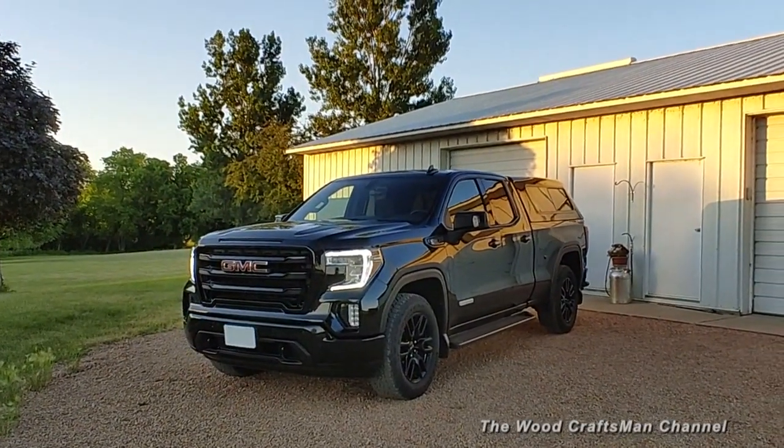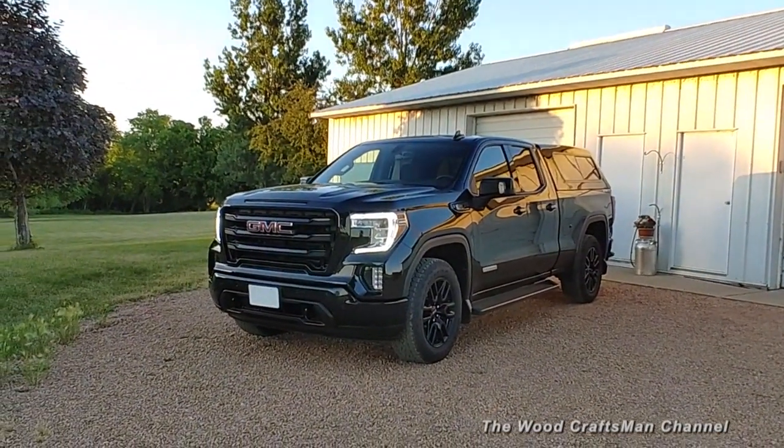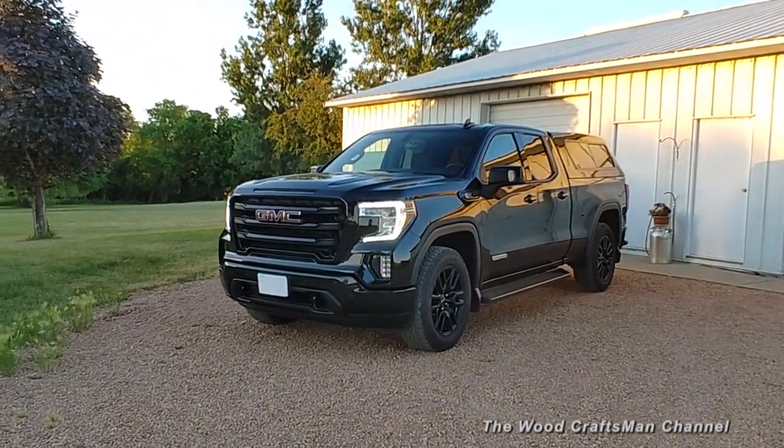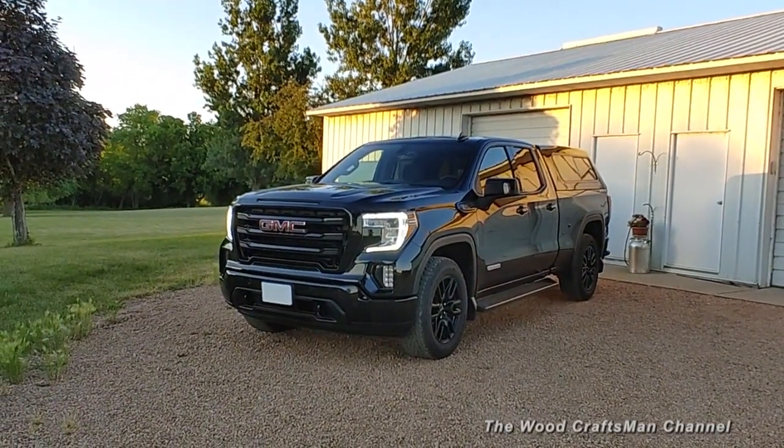All right, so that's a quick review of this truck. It drives really nice. It's very smooth shifting. This has made it up to a 10-speed transmission. I believe it's the same transmission that's actually in the Ford F-150.